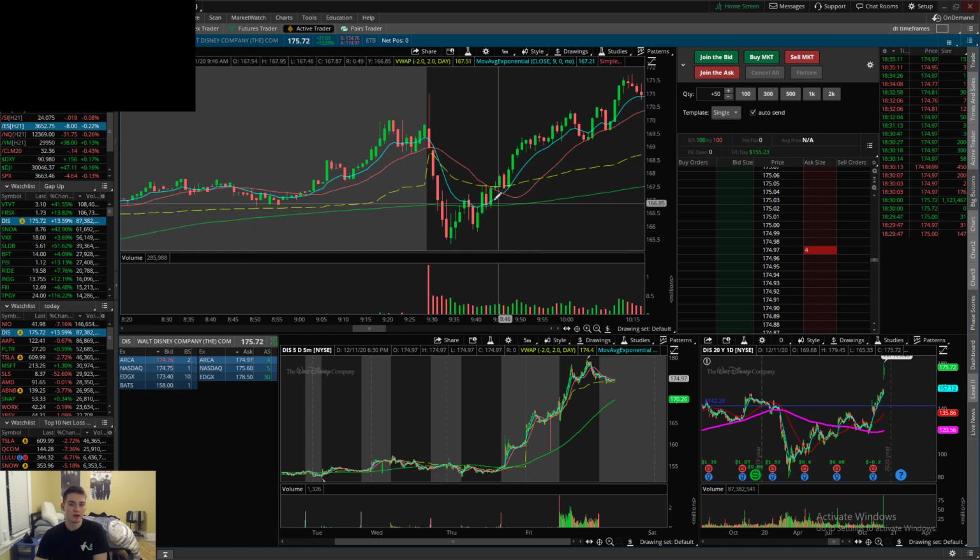But other than that, what would give you the idea that taking a short here would be a good idea? Versus, so that's one side. Versus, you wait for this to become a huge topping tail and a bearish candle. You get a worse entry, but you have a better idea that the pattern you were looking for is working. So you can take both sides of it.